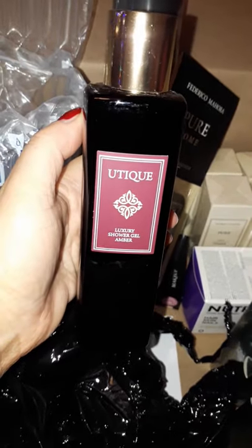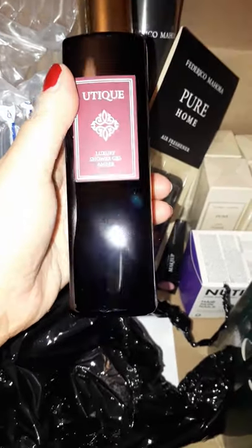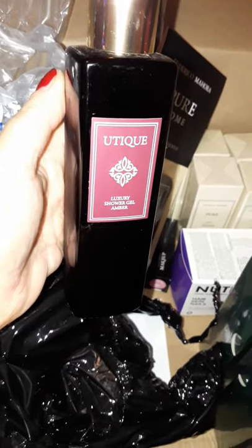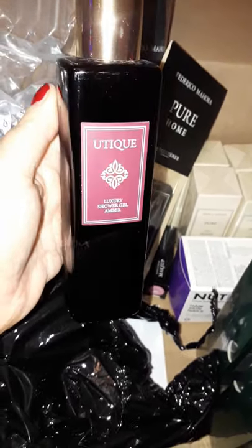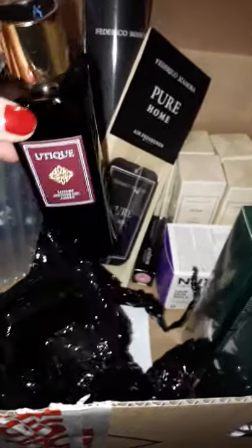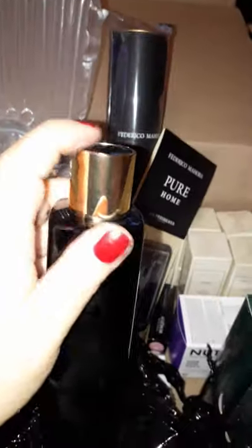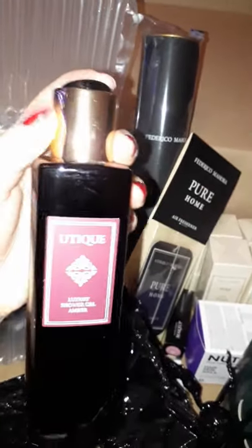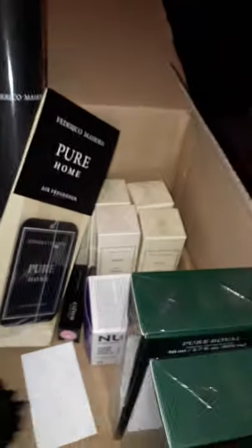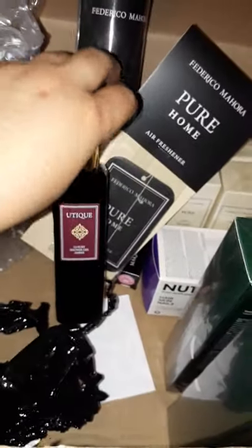This is from the Utique collection, from the luxury collection, and it's supposed to smell very nice, seductive, sweet, and just warm, very very sweet. So ooh, I can't wait for this. And it comes in a lovely packaging with the gold top. Okay, so this is how you actually open it. And yeah, this is quite practical. So I'll let you know what I think. I'll try it in a minute, what it smells like.